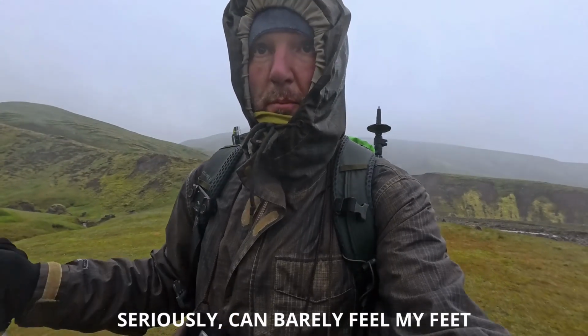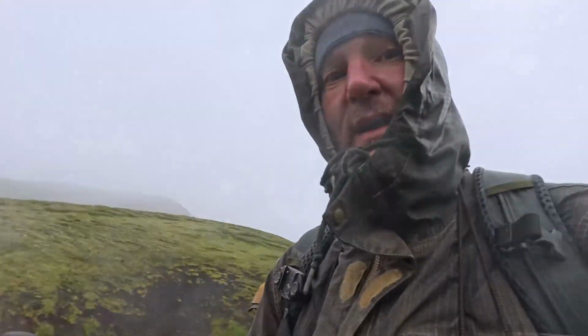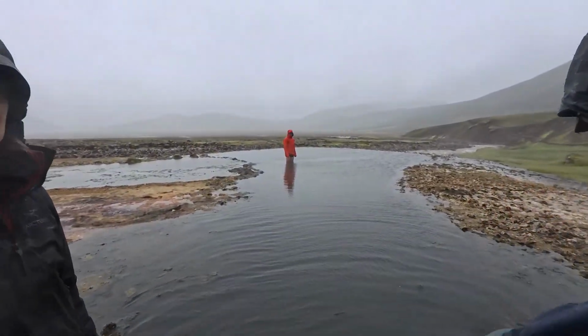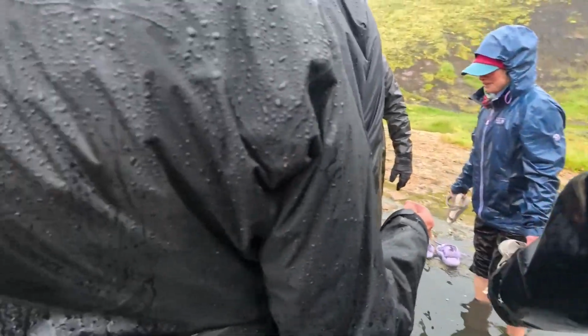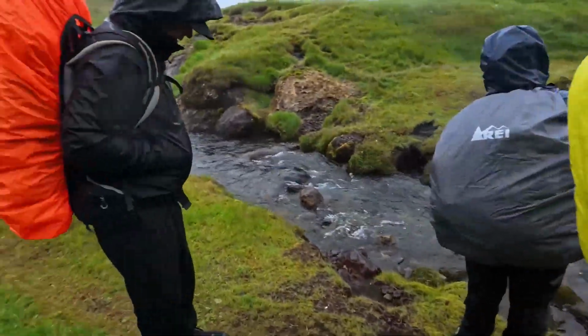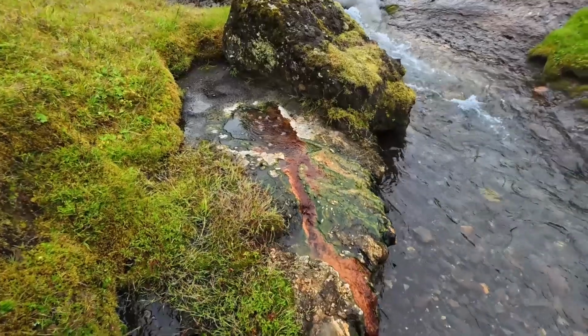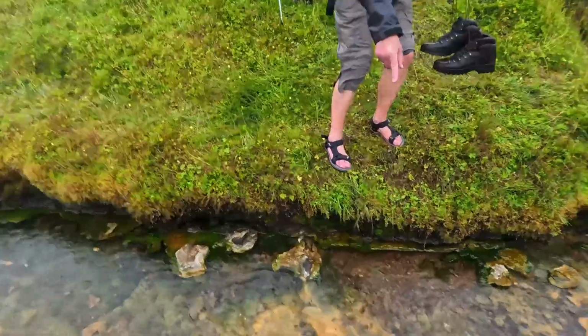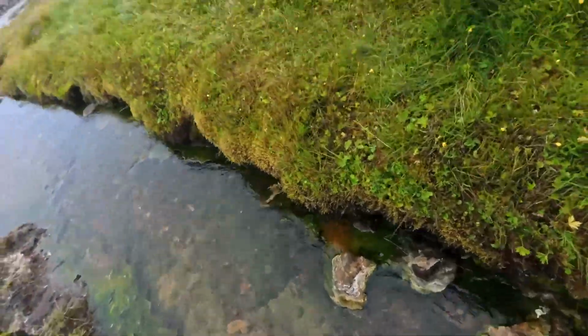Seriously, barely feel my feet. Warm springs here. You going barefoot? Now this felt really good after going through that glacial river crossing. This is boiling water right next to the river crossing we just made. Boiling water. Another river crossing, but a completely different type.